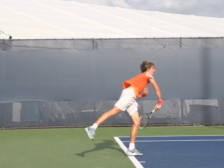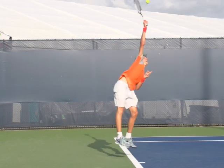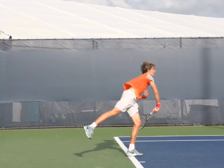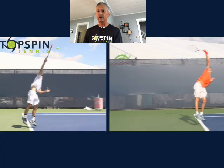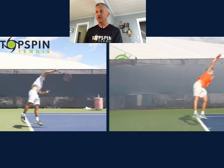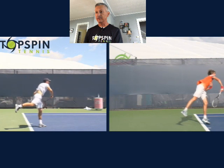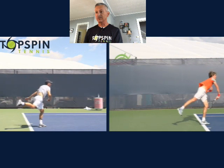Notice how Zverev comes off the ground nicely. Dominic Thiem does the same. The contact's off a little bit here, but as you can see, look at that extension and how they're coming off the ground. They're really elevating nicely, getting that contact point nice and high, and then that ball is going to be coming down and into the court. So good extension, good launch here. There's the pronation. Notice how they finish on the right side of the body and then bring the racket across. Classic position there.